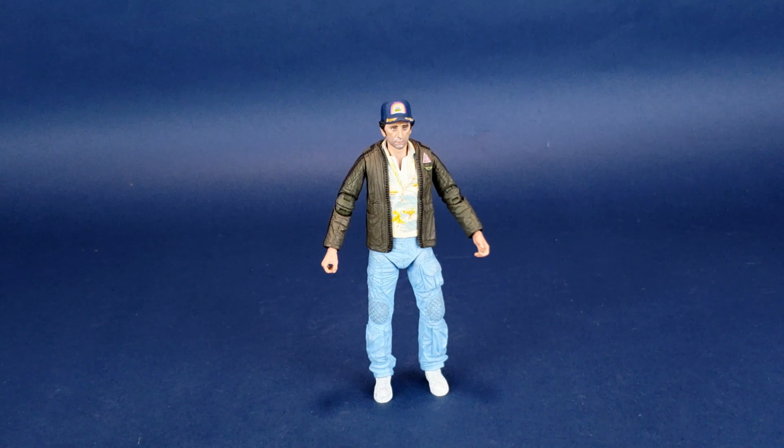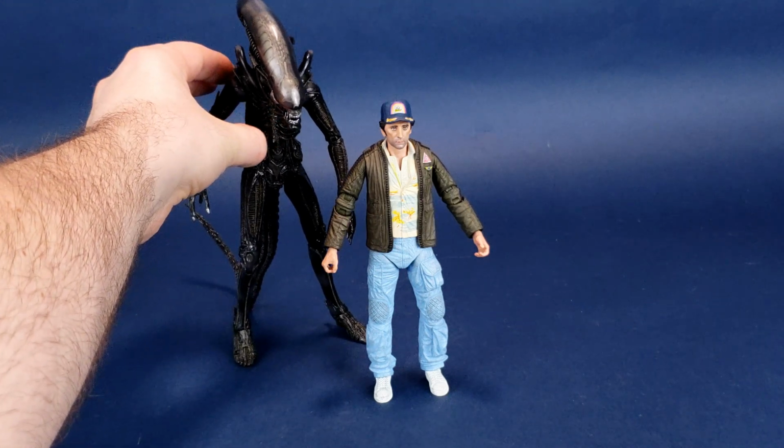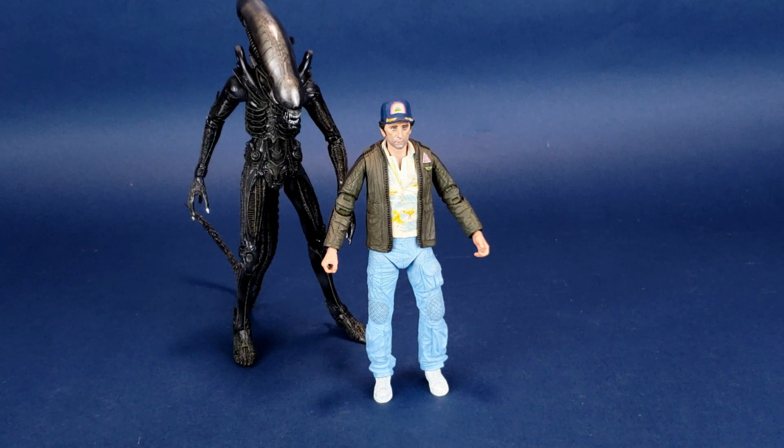And just for one last closing thought, we'll just bring in the Big Chap. Still love the look of the Big Chap. Probably going to be the way I'm going to display it. I'll probably come up with a little bit more creative of a look than what you're seeing right now. But I'm so thrilled the fact that we finally get ourselves Brett.